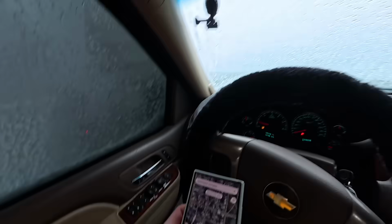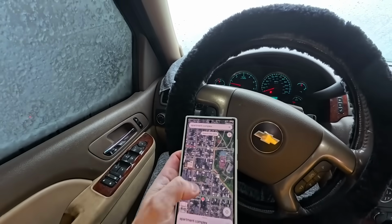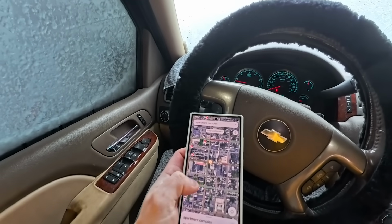So I'm gonna go on my phone and look for apartment complexes near me. Gonna go on the maps, zoom in and make sure they have enough parking, like a lot of parking. I don't want to take someone's spot. We have to be sneaky because I don't technically belong there. I can visit, right? If I'm visiting. That's the art of stealth camping.